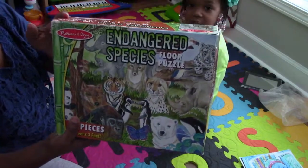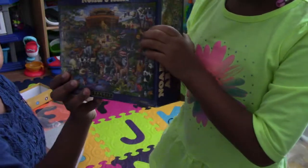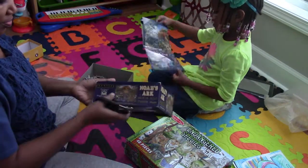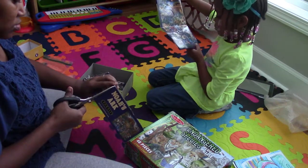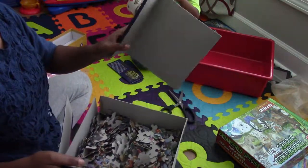So I'm just showing some of the puzzles. The first one is a really huge puzzle, and so I want to make it to where the children will be able to get to it easily and not have the box closed. And so I'm just cutting along the sides of this Noah's Ark puzzle, and I'm gonna keep the bottom of the box because it's like a 100 or 500 piece puzzle. I can't remember, it's a lot of pieces.